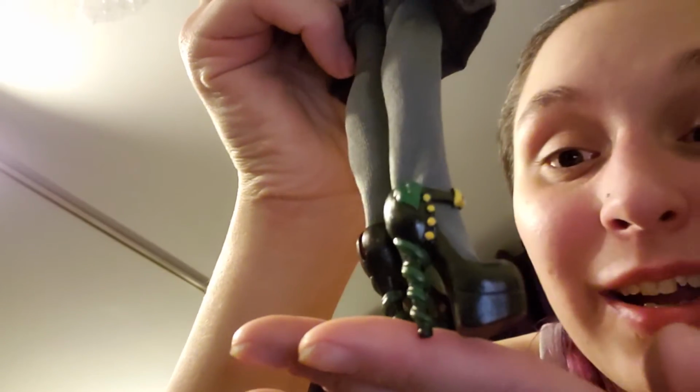She did wonderful. Like, she's gorgeous. She has little details freckled on her hands. I'm just in awe at how great this is. This just makes me want to make custom Monster High dolls so much more. And if you look carefully, it's vines, a vined look that's going around her shoes with the yellow detail. Oh, I love her, guys.